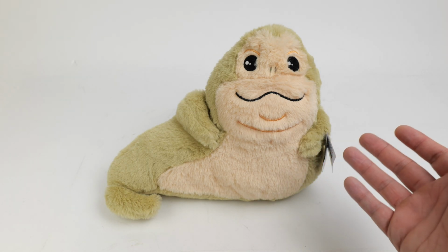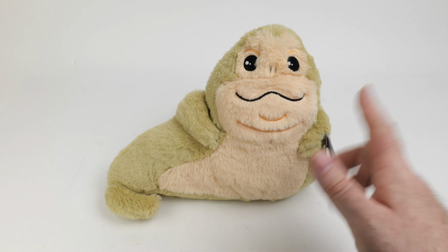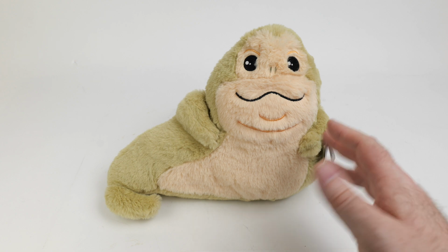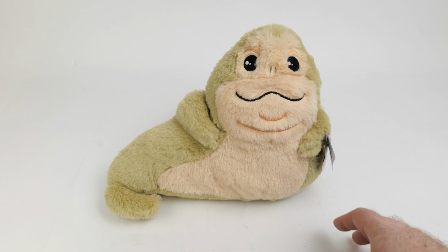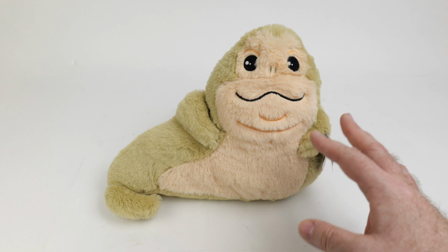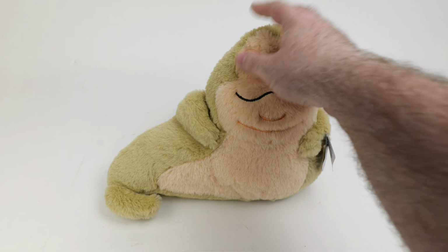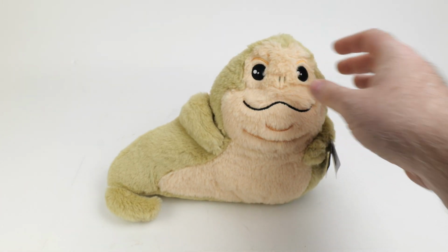Earlier, I introduced the Santa Jabba plush from Disney. And I actually have one other plush, which you're seeing right here, which is a little bit interesting of a case. Design-wise, I don't really love it. I think it's a little bit weird looking, quite frankly. And it also doesn't feel quite as nice. It's a little cheaper feeling.